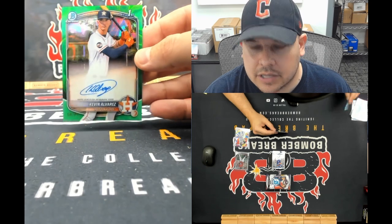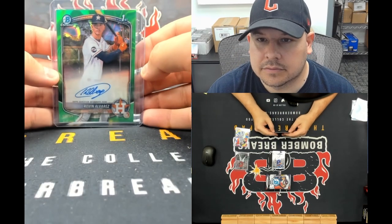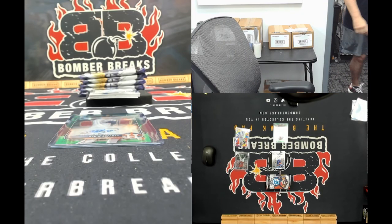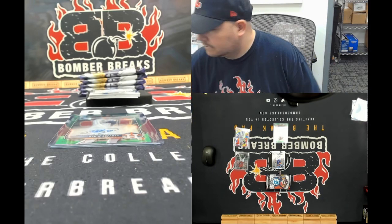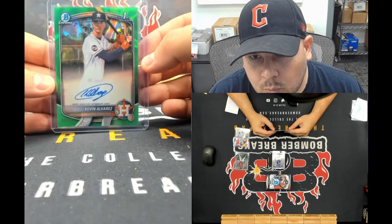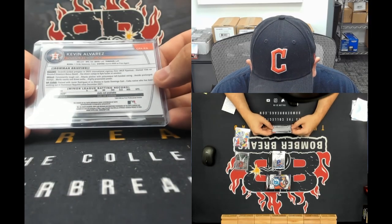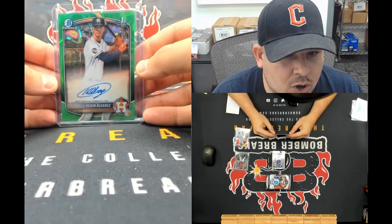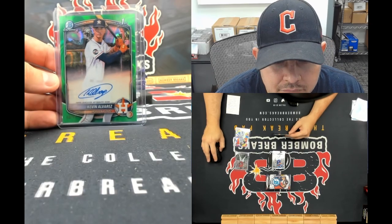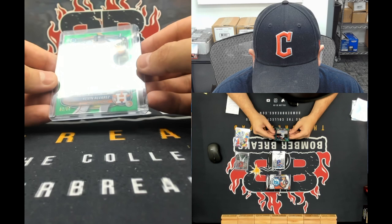This is Kevin Alvarez in the green, 60 out of 99 on the Alvarez. Pardon, guys. Give me 1 second. And guys, that is a top 10 prospect, 7th ranked prospect, according to MLB Pipeline, 13th according to Baseball America. Bottom line is this kid is good. 6'4" outfielder from Cuba. Astros, Ryan, that is yours. And that is a beauty. Congratulations, sir. Really nice first autograph for us there on the Kevin Alvarez first Bowman green to 99. Beautiful.